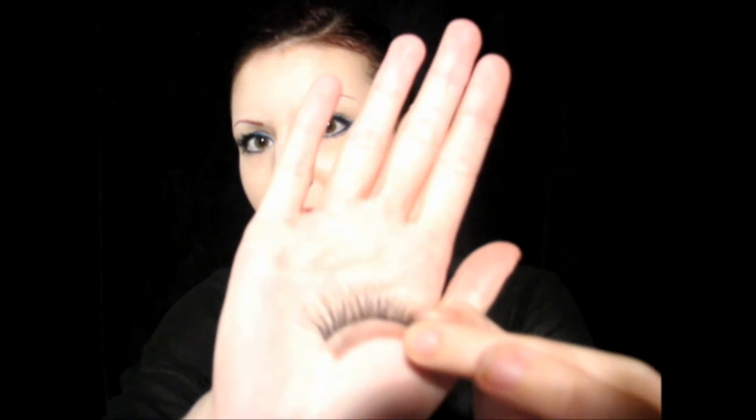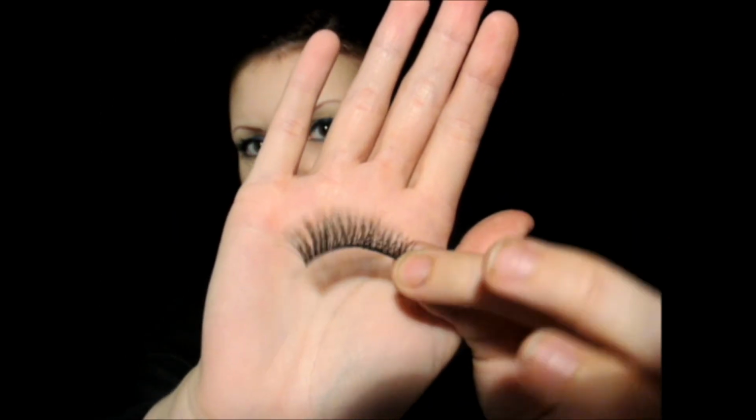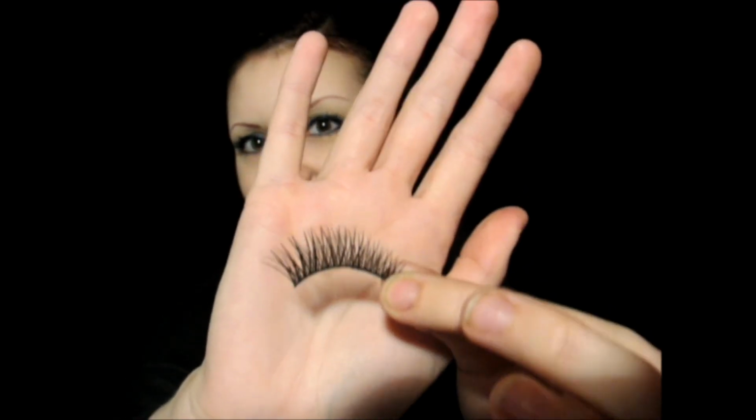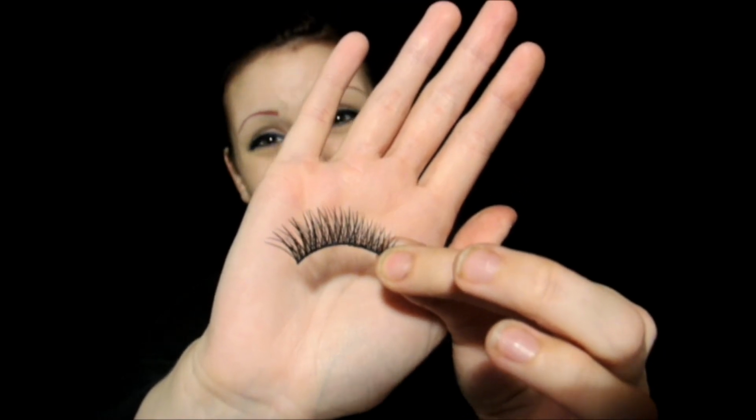The last thing that I want to show you are these false eyelashes, and let me show you how they look. They are shorter in one corner and longer in the other corner. I got them from eBay. They come in a pack of 10 pairs, and they're ridiculously cheap, and I think they are the best false eyelashes in the world.